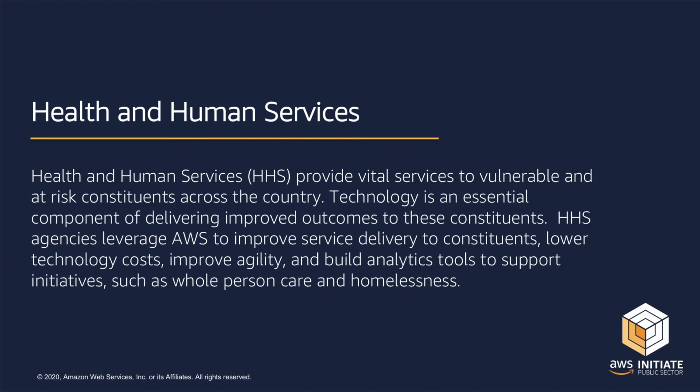Health and Human Services agencies provide vital services to vulnerable and at-risk constituents across the country. Getting the technology right is an essential component of delivering effective, outcome-driven, and integrated services to at-risk populations. As we start to think about health more holistically, to include things like food security, housing security, and economic security in our plans for improving the health of individuals and populations, it's essential that our technologies keep pace as we introduce all this complexity and adaptation into the system.